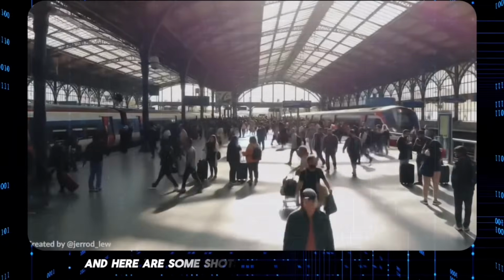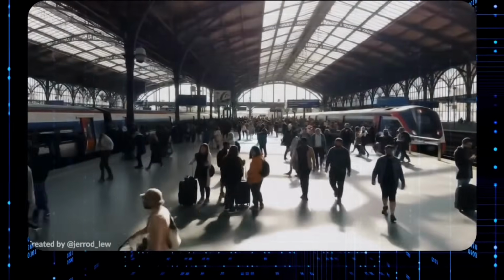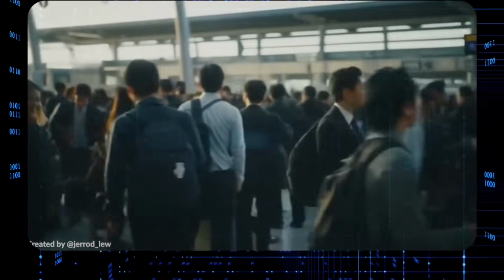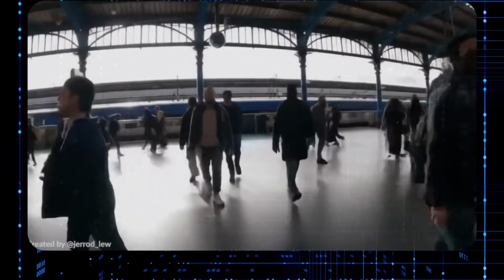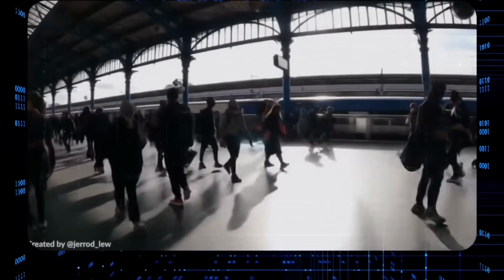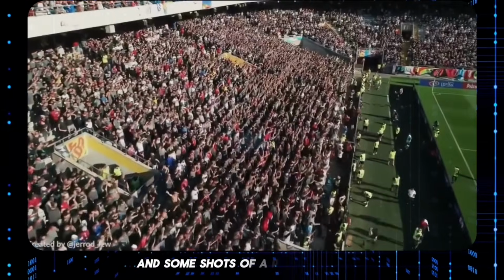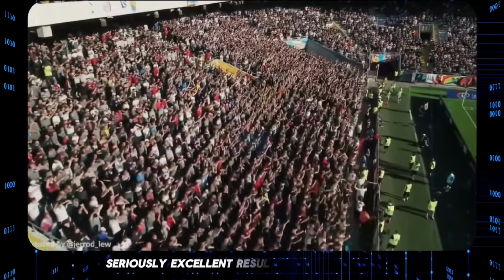And here are some shots of a crowded train station. And some shots of a packed stadium. Seriously, excellent results across the board.